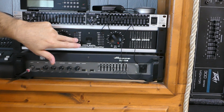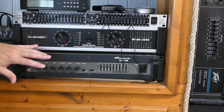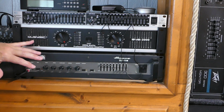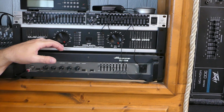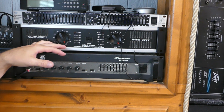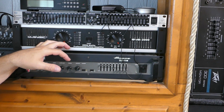Super cheap amp, probably the weak link in my setup. The name of it is Moose... I don't even know how to say it. MUSYSIC. I paid about $125 for it. They advertised it as 2,000 watts. I absolutely knew it wasn't. Probably 100, maybe 150 if you're lucky. It's the weak link, but it sounds good. It works good. It's sufficient for this room.